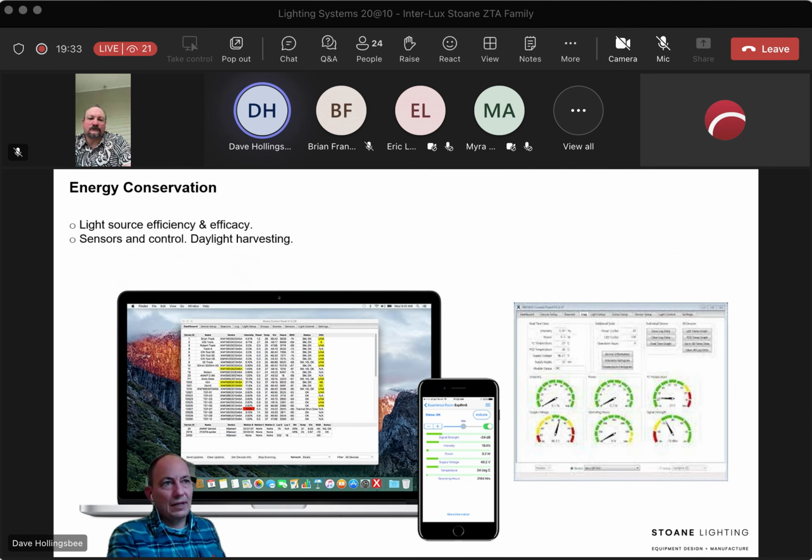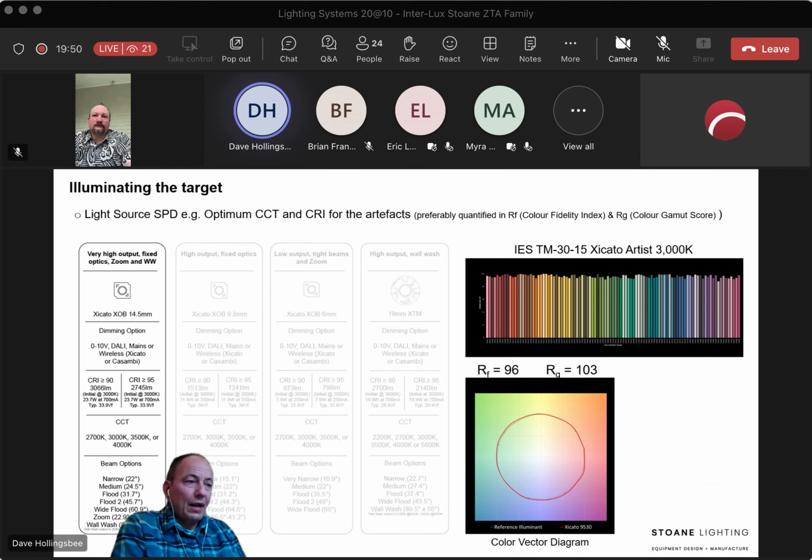Energy conservation is still a big part of things, so it's not just conserving the artifacts, but energy as well, daylight harvesting sensors. With the advent of control, in particular wireless control, there's heaps we can layer into equipment and schemes now if needed. But fundamentally, you also need a good light source. That wasn't so easy in the early days of LEDs, but it's now pretty much the norm.